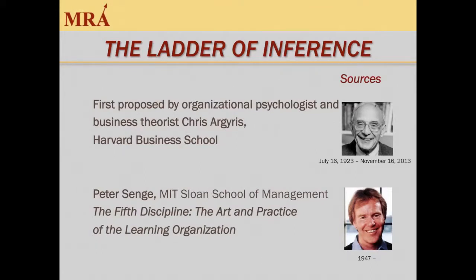So the sources. The ladder of inference was first proposed by organization psychologist and business theorist Chris Argyris of Harvard Business School, and it was further enhanced by Peter Senge in a book that he called The Fifth Discipline, The Art and Practice of the Learning Organization.